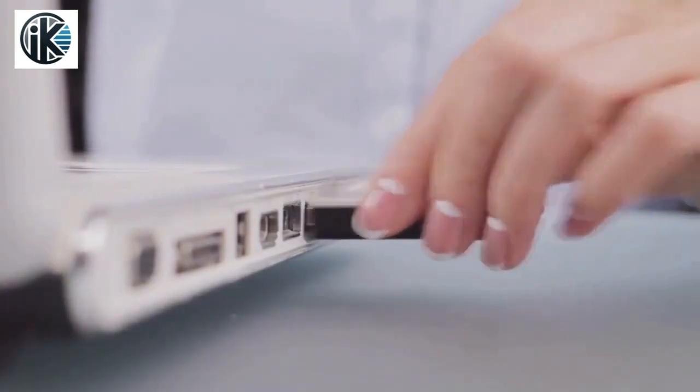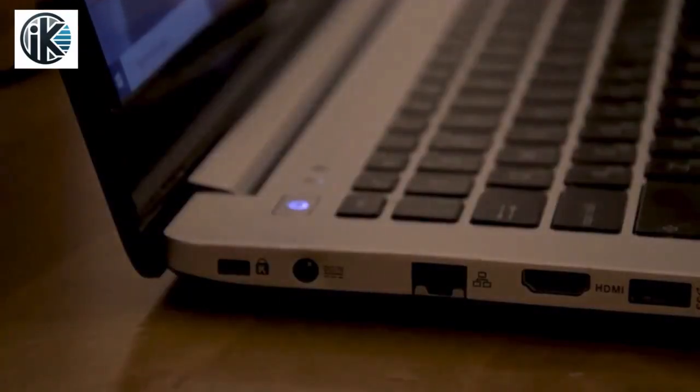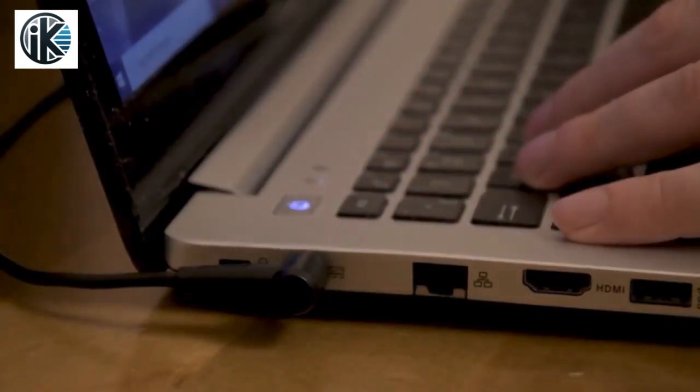Check the port selection. Make sure it has enough USB ports, HDMI, and other connections you might need. Think about the peripherals you use regularly, like external drives, monitors, or even a mouse.